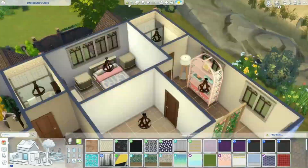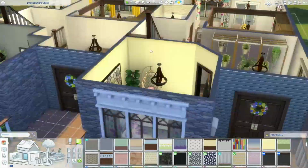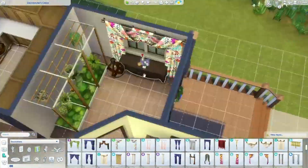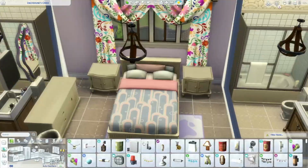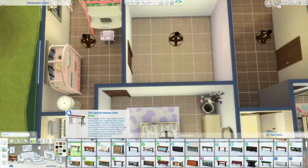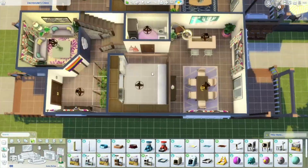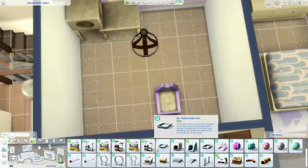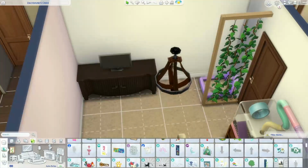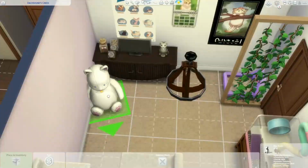I had a lot of fun with it, and if you are super into gameplay, I think this is a fun way to spice up gameplay. You could do like a brother and a sister, or you could live in one side and then there's like a roommate feature. You could totally call a roommate and have them move into the other side. There's so many options you can do.